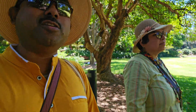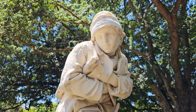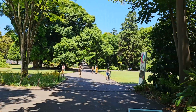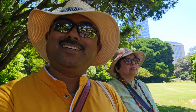and so historically in 1816 they converted this into a botanical garden where they did a lot of experiments about growing different varieties of crops like cotton, tobacco, and sugarcane. And from that reputation originated the Sydney Botanical Garden as the oldest scientific institute in Australia.